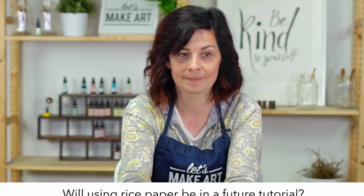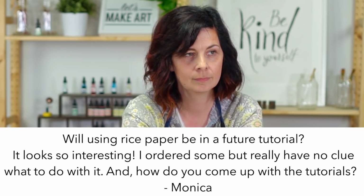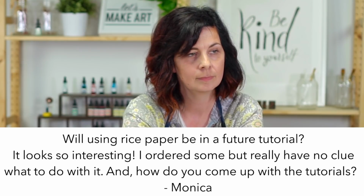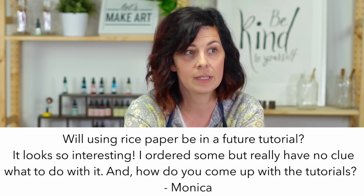Monica asks about rice paper collage. Will using rice paper be in a future tutorial? It looks so interesting. I ordered some, but really have no clue what to do with it. And how do you come up with the tutorials? That's a couple part question. All right, let's talk about rice paper collage paper.